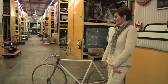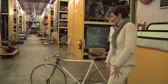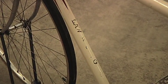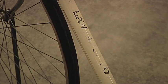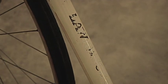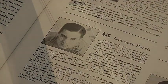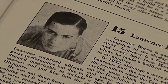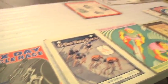This bike belonged to one racer, and the name is written here on the frame. It's Lawrence Boris. He was from Montreal. And usually on a Flyer bicycle the color is sapphire blue, but this one is a custom paint for him. We've been talking about racing bicycles.